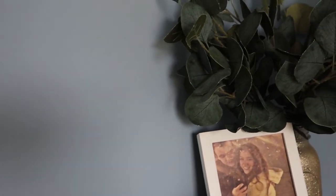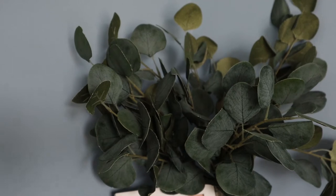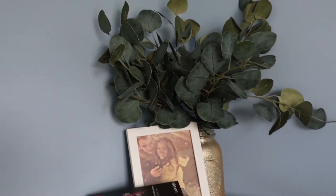Another plant that I just love the look of is eucalyptus. When we were in college, I bought eucalyptus from Trader Joe's every single week because I loved the smell of it. I love to hang it in the shower because then when it's steamy, the smell comes out, and it's good for you. But it's really toxic to cats and dogs.